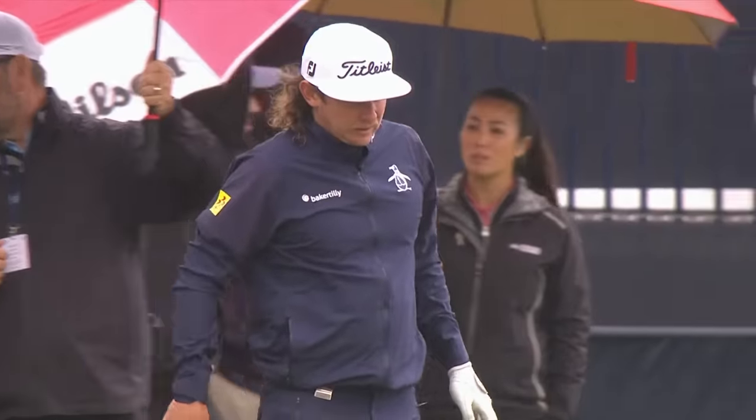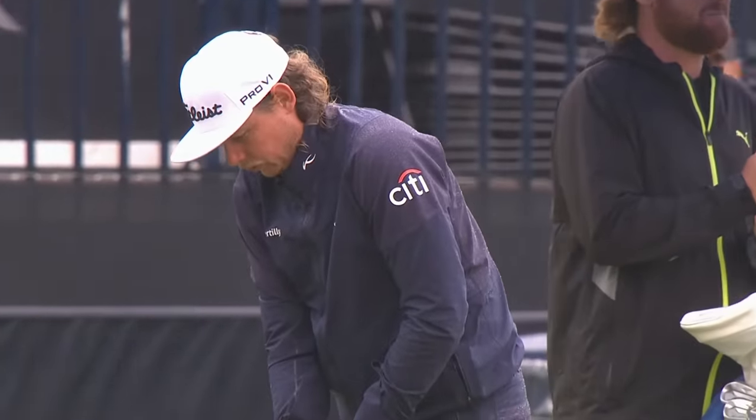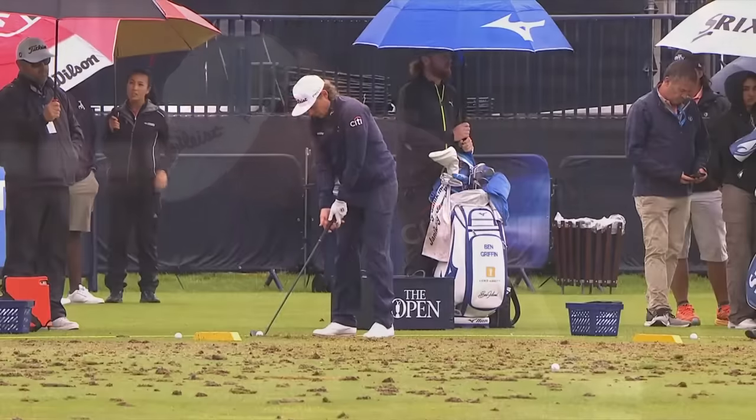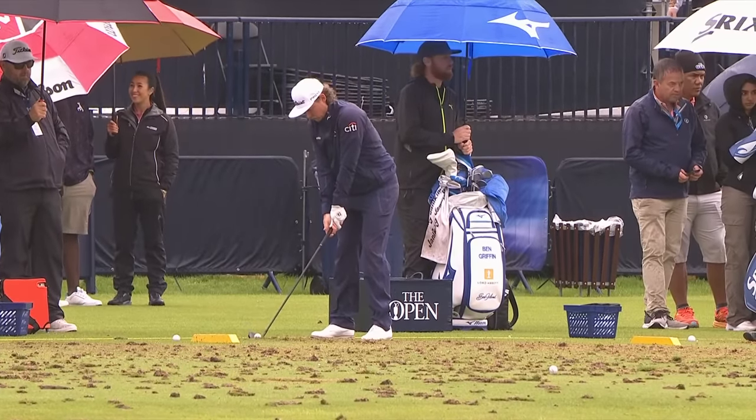You look at people that have played well, especially at the Scottish Open last week. That's going to be, I think, yet again, a bit of an indicator of performance here this week. Eight of the last 12 Open champions have warmed up at the Scottish. So there's a definite theme there.